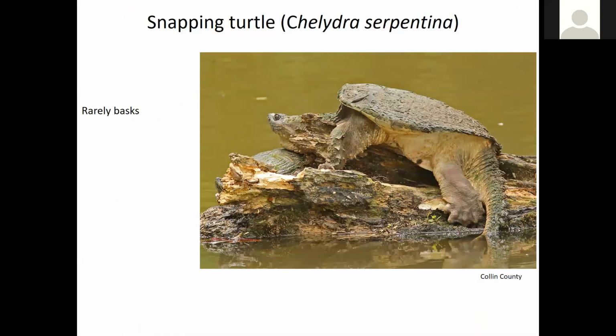Common snappers, they rarely bask. So of course, what do I have here? I have a photograph of one basking. This just goes to show you that when I say a turtle rarely basks, that doesn't mean it never basks. My favorite place to go look at turtles is the Heard Museum and Sanctuary in McKinney, which is in Collin County. That's the county south of Grayson County.